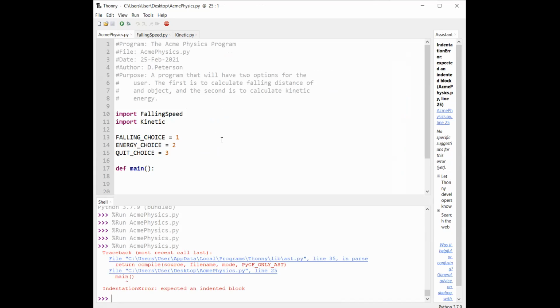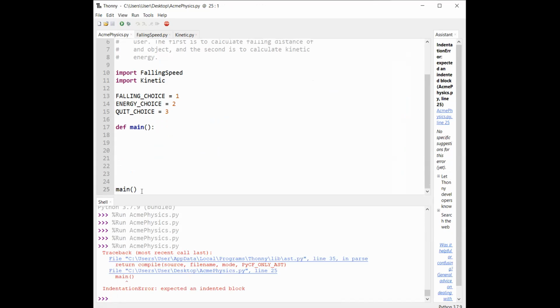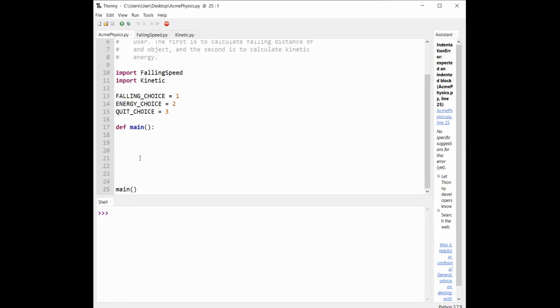Line 25. What do I got down there? Oh, because there's nothing in there, and that's fine. Right, because it says expecting a block. It's just nothing there. Exactly. If I took this out, it'd probably run fine. All right, I think that works.